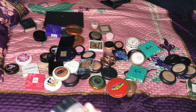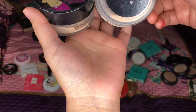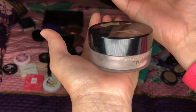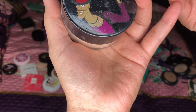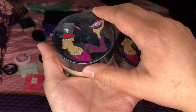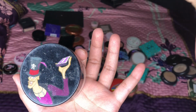These ones I can't get rid of, and I just want to show you guys. Like this one, this is from the MAC Villains collection. It was called Truth and Light. Yeah, Truth and Light, and I loved it so much. I'm not sure if it was a translucent powder or a mineral powder. Not a mineral, but yeah, mineral veil powder. I don't remember, but yeah, I just don't remember.